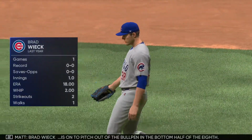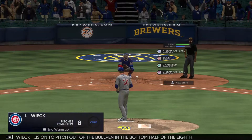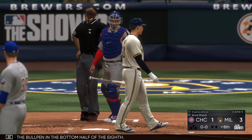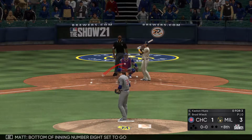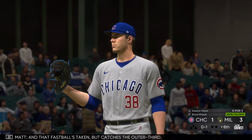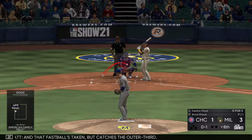Brad Wick is on to pitch out of the bullpen in the bottom half of the 8th. Number 38. Bottom of inning number 8 set to go, and that'll bring in the second baseman, Keston Hiura. And that fastball's taken but catches the outer third.